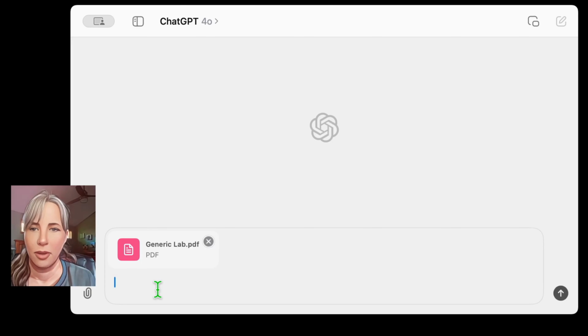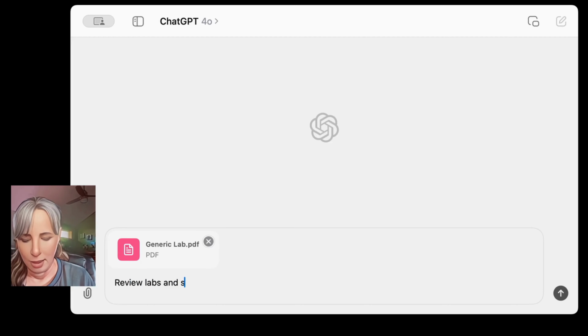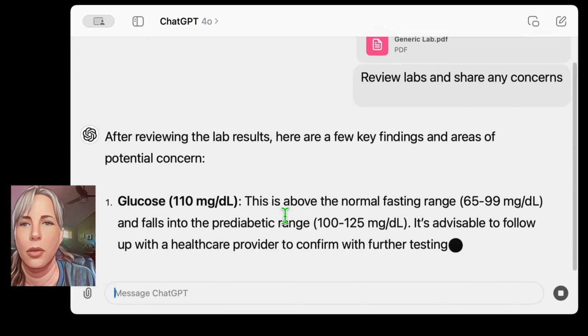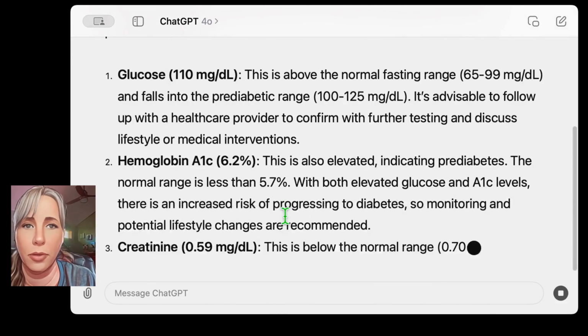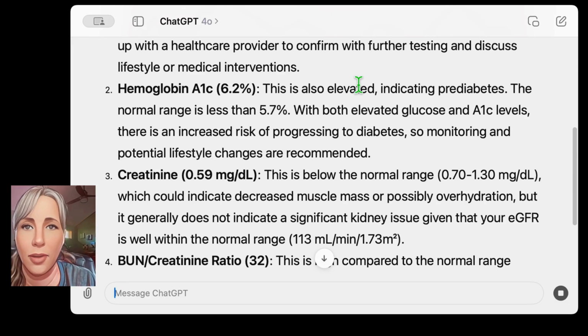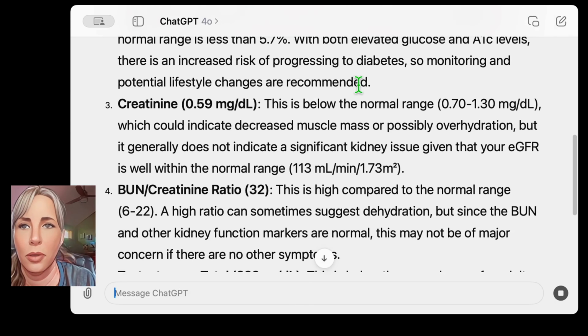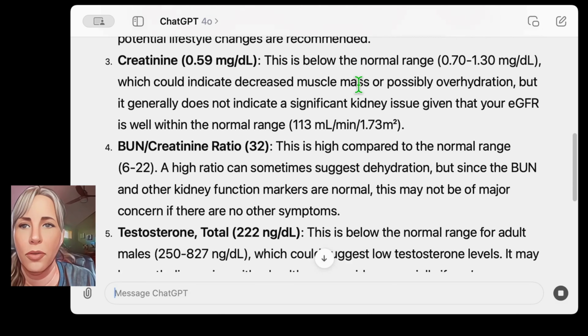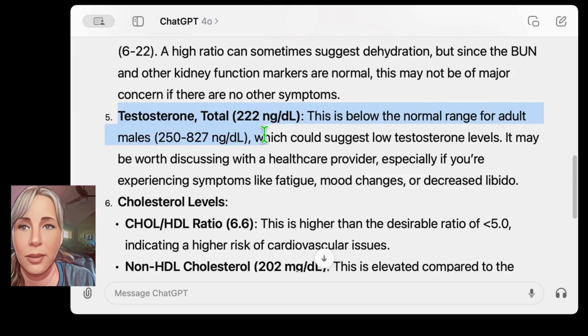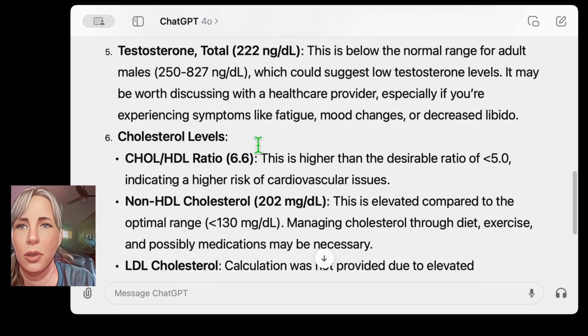Okay, so she's uploading the lab. I want you to say review labs and share any concerns. Okay. So first of all, the glucose is high. The A1C is high, it's 6.2. And she goes over all of the stuff that is of concern. This obviously is, I'd like to think that it's a male because the testosterone is at 222. So that's low.